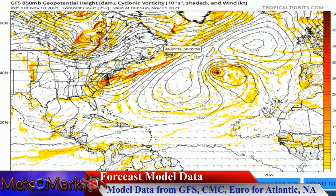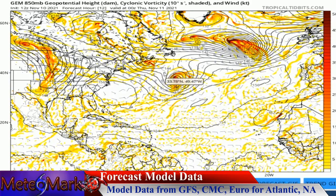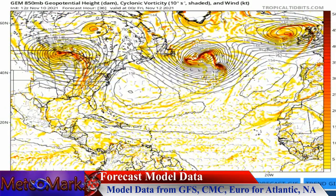I've seen a lot of blips come and go around this time frame, so we'll probably have to watch for the pattern really starting to accelerate in activity along the U.S. East Coast. Then we get into, here we go, the CMC model. There's Invest 96, another secondary low forming along it to combine the forces. Look at that. That really shows it quite nicely there.